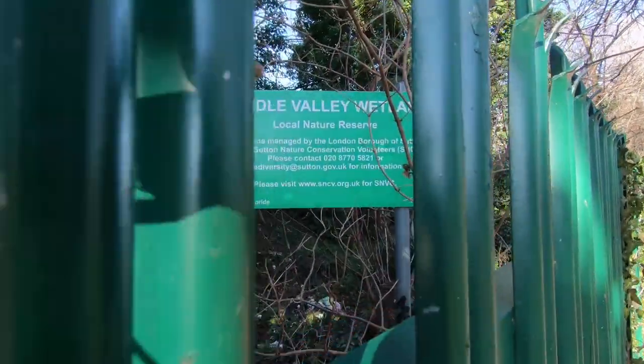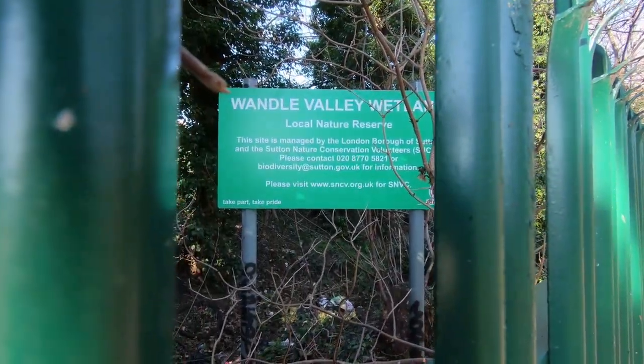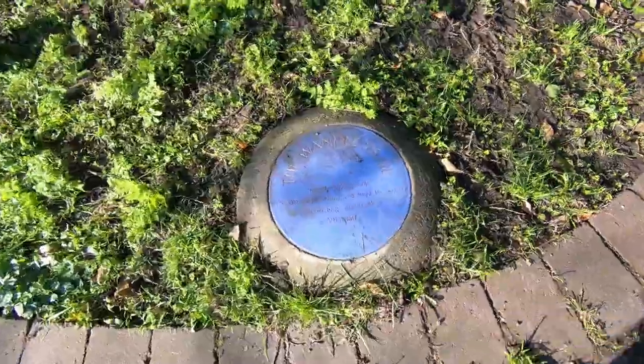Wandle Valley Nature Reserve. The Wandle Trail. Okay, this is where it's going to end, but I'm walking back home down that way, so I'm going to take you past a little bit more scenery.